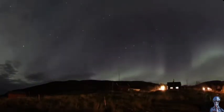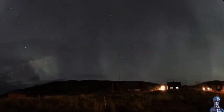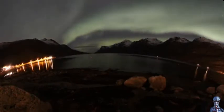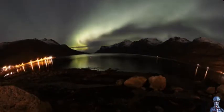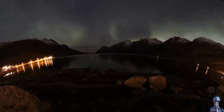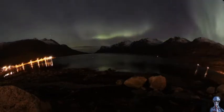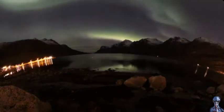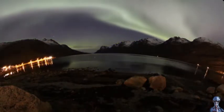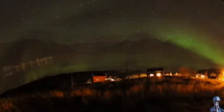Auroras can appear as long, narrow arcs extending overhead from horizon to horizon. From the side, they look like ribbons that kink, fold, and swirl. Their flickering rays align to the Earth's magnetic field and ruffle like curtains in an imaginary wind. They can also spread out like a heavenly crown, engulfing the sky in a misty veil.